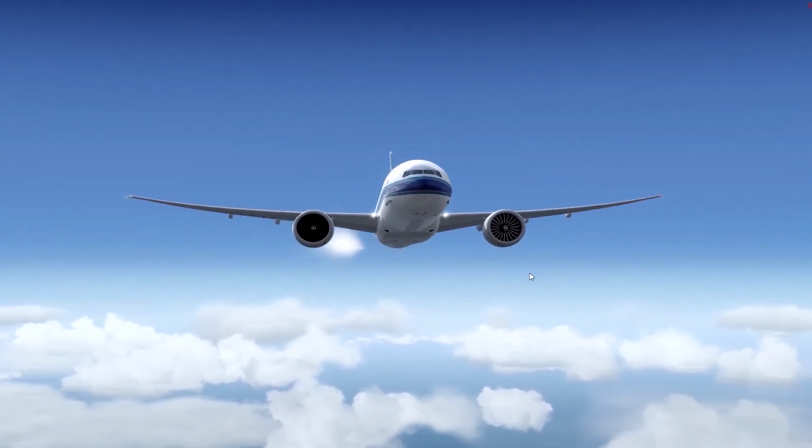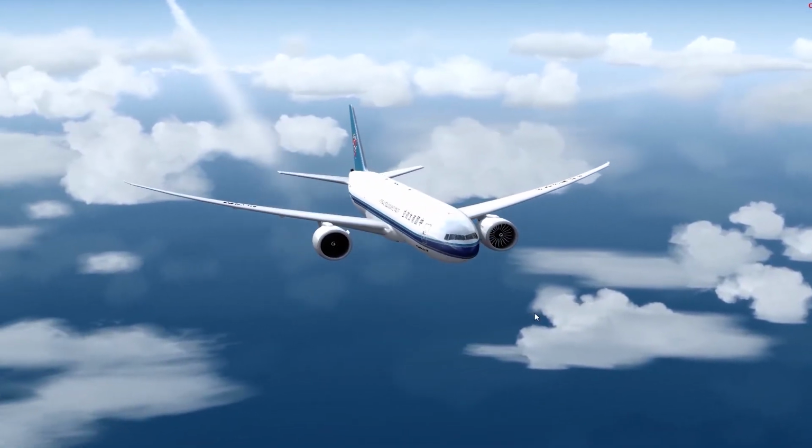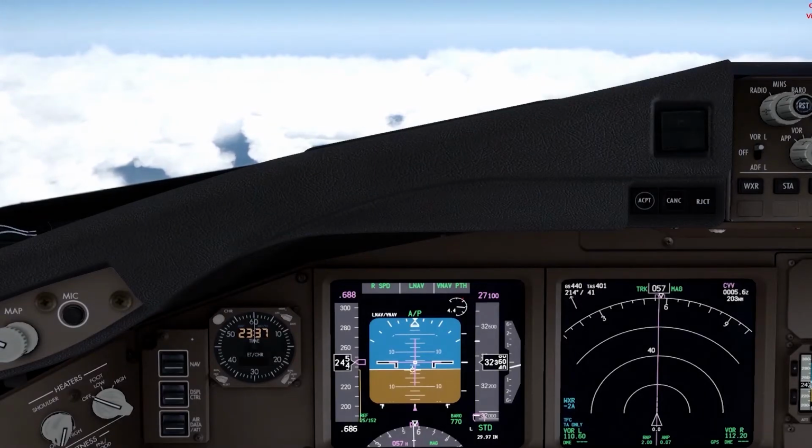Look at that. So as you can see, the engine is pretty much stuck. So we only have one evil mind controlling the contrail maker, so it's not that efficient anymore.